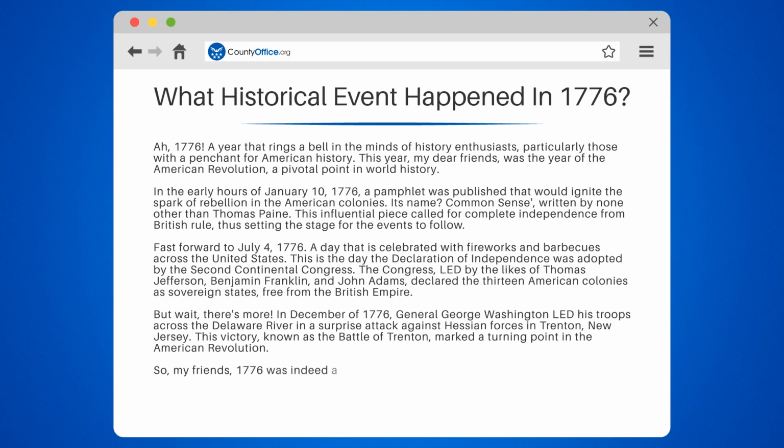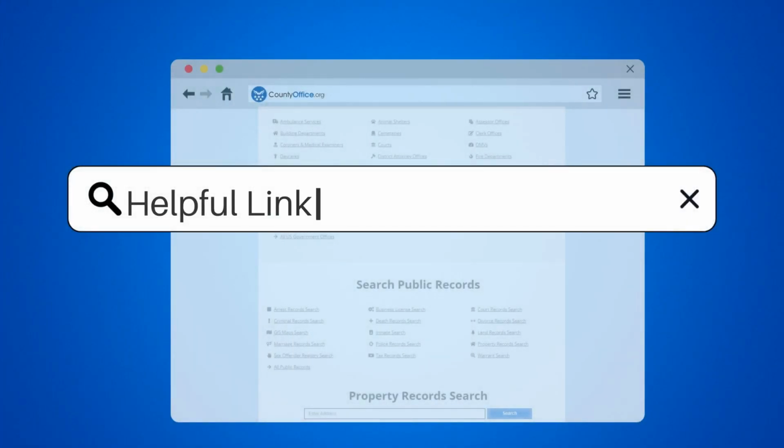So, my friends, 1776 was indeed a year of great significance, a year that shaped the course of history and the birth of a new nation, the United States of America.